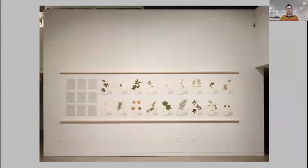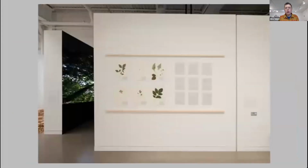So this is the sort of back wall. I think we have about 22 specimens, or 23 total in the exhibit, all drawn from the site. And there's the other wall panel.